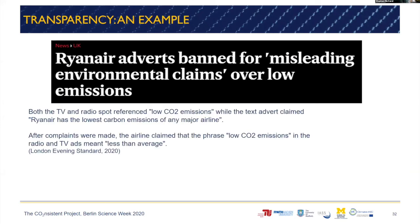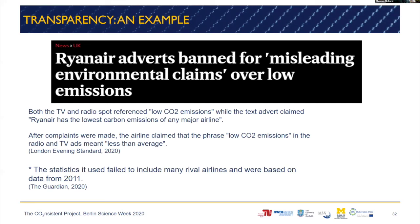However, when you actually looked at what they meant by low emissions and the text advert they have, the print advert claimed they had the lowest carbon emissions of any major airline. What that really meant was that they had less than the average, and the statistics it used only included 4 airlines, and the data was from 2011. So here we can see there is a study that's been conducted. Maybe this study has been conducted to the relevant standard, but the conclusions of that study are maybe not in line with the conclusions that are portrayed in the advert.